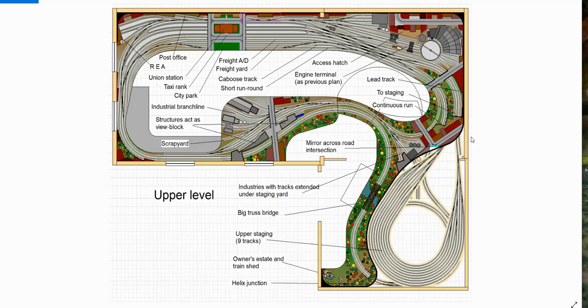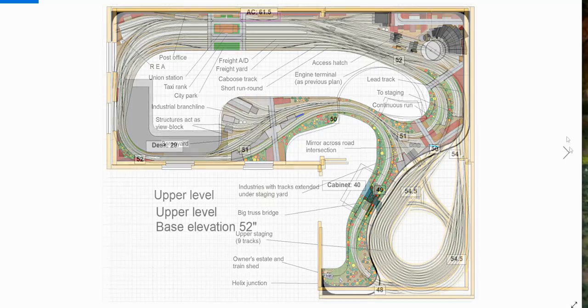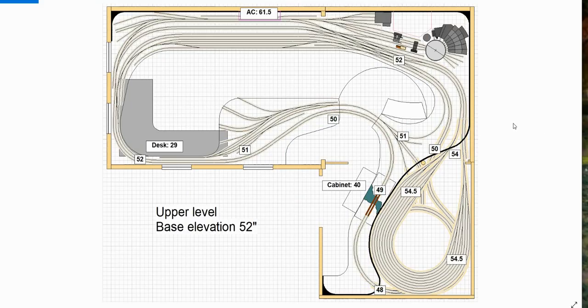Before we get into all of that, let's just go through the elevations so that you have a good idea of the amount of clearance that we have to deal with in various places. So let me find my elevation drawings. Now here is the top deck. All the bold numbers in the rectangles are track elevations, except where listed otherwise. The desk 29 inches, the top of his rolling cabinet 40, and the bottom of the AC unit 61.5 inches.